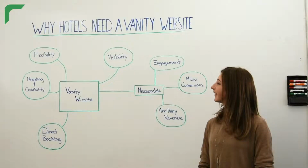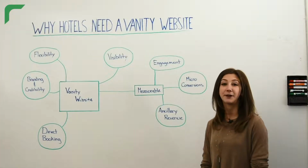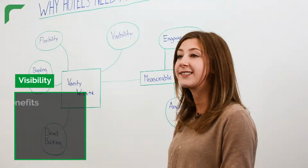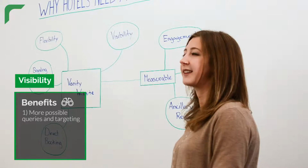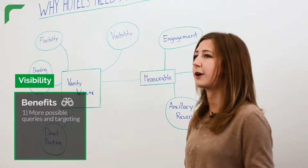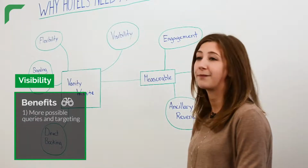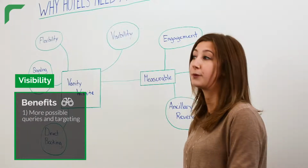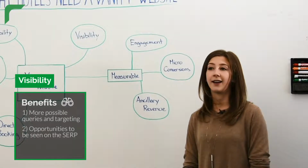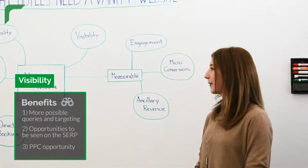an independent vanity website. So the first benefit of having a vanity website is visibility online, especially on the search engine result page. You're able to show up for a wider range of queries, especially more specific queries. As an example, somebody could search hotel in Boston, but they could also be searching for hotel in Boston with a pool, or hotel in Boston that is pet friendly. And this will allow you the access essentially to reach them online for those more specific queries. But it can also open up doors for paid search as well, so PPC and other ad space that you might not have been visible for before.